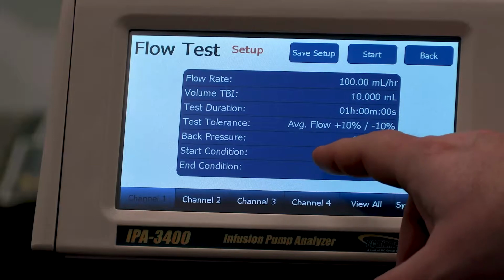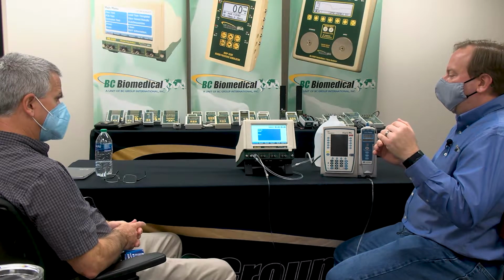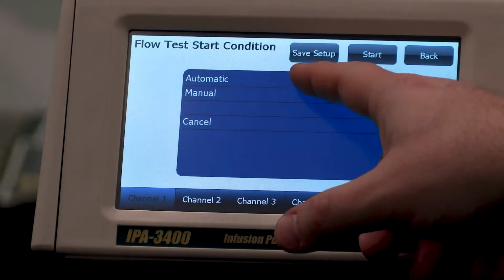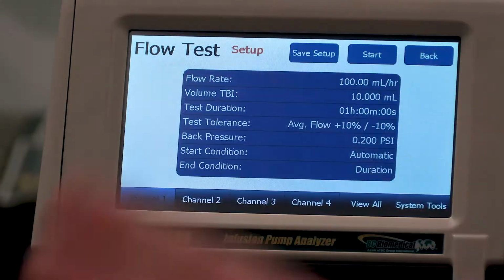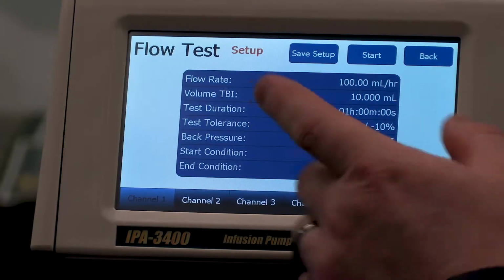End condition. So start condition, automatic or manual. I mentioned when the pressure gets above that back pressure, what if I want a manual start? Then I'm not worried about pressure. When I hit go, start the test. Just do what you're going to do. Whereas in the automatic mode, I can hit start and it's prepped and ready to go. Then, whenever I feel like it, I can go over to the pump and start the pump, and they'll be synchronized. Okay? I'll show you the difference between the two.